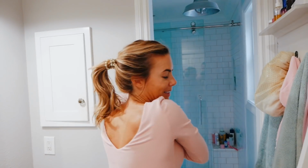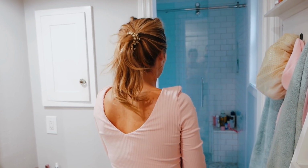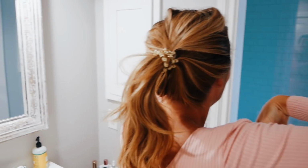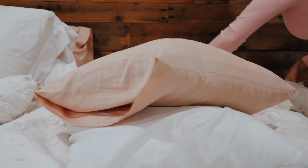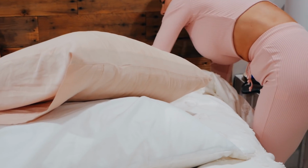All right, natural deodorant. If you are trying to switch to natural deodorant, it took me so long to do it. You have to go through a 2 to 3 week detox, and you are kind of funky smelling for a couple weeks, but it is worth it. I'm still sweaty. I've always been sweaty, but at least I know that I'm protecting my pits.